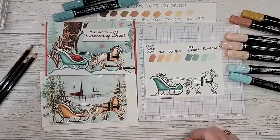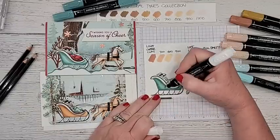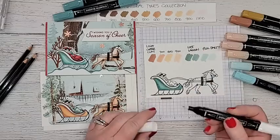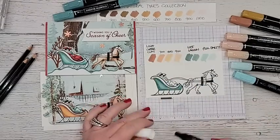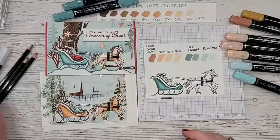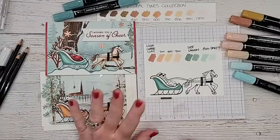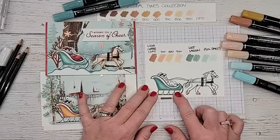And, you know, if you ever want to lighten, you can always grab the color lifter and just use it sort of as a blender or a lightening tool. You can see how it pulls up the color. And you give that a minute or two, and you'll see that that lightened even more. So there's my quick and dirty way of coloring the sleigh.